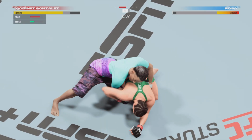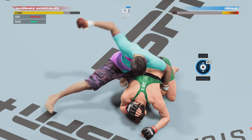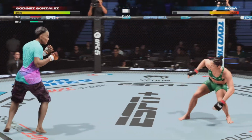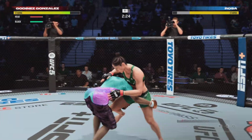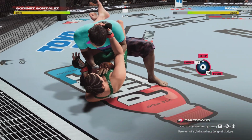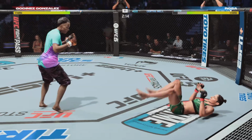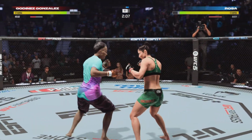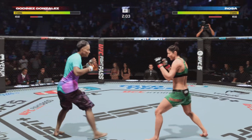Oh, the ground and pound is there. And there she goes again, landed another strike on the ground. Well, no surprise here, she backs off and welcomes her opponent back to the feet. Oh, massive left hand lands. 2 minutes to go.